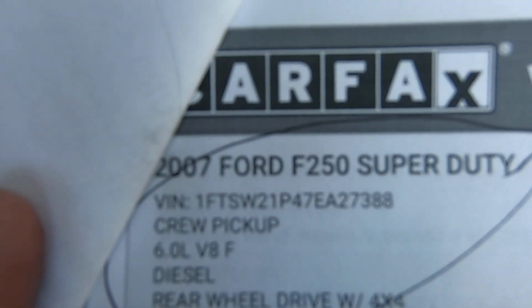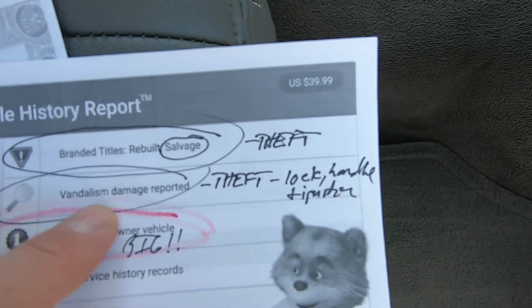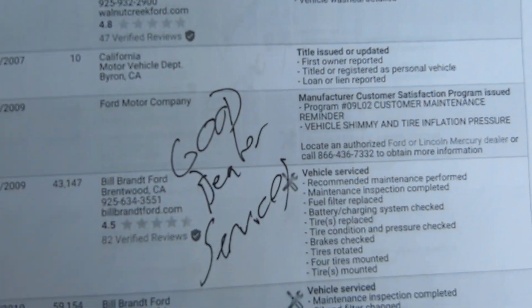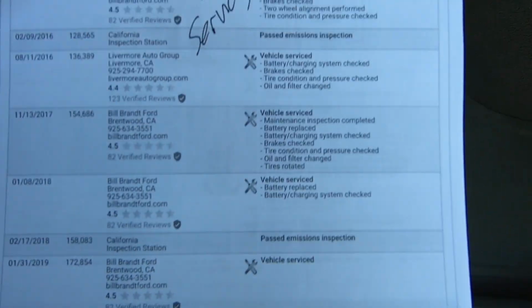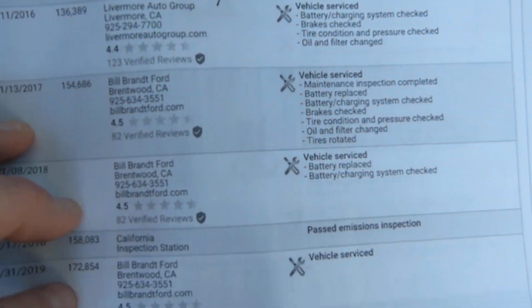All right, there's the VIN. It says rebuilt or salvage. It is salvage still. The vandalism damage reported. I already told you about that. One owner, which is very important. Here is the actual services. Did a really nice job servicing the car.